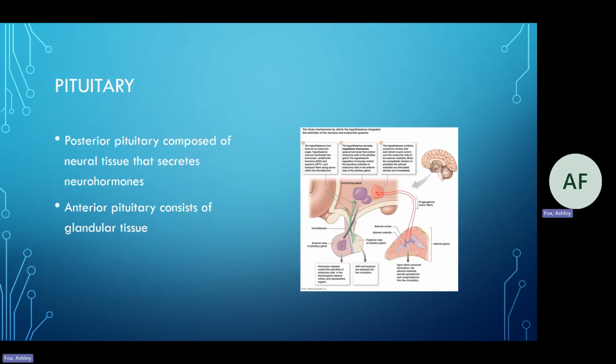The posterior pituitary, again, is going to be more of the neural tissue. So it's going to be neural hormones, because it's going to release ADH and oxytocin that are made by the hypothalamus. That's why we say they're kind of neural hormones, because they're made by the hypothalamus, nervous tissue. Again, communication between the nervous system and the hormones and the endocrine system. The anterior pituitary is just a gland, so this is going to produce the hormone. So it's going to be an endocrine gland.